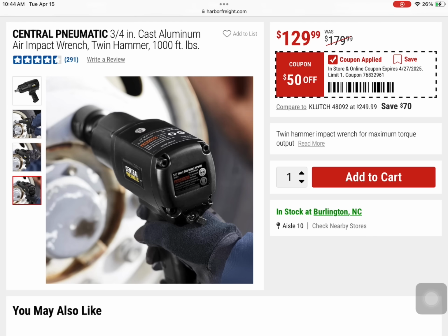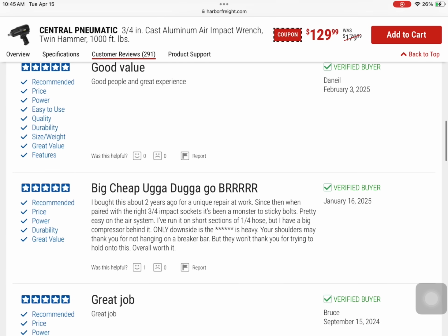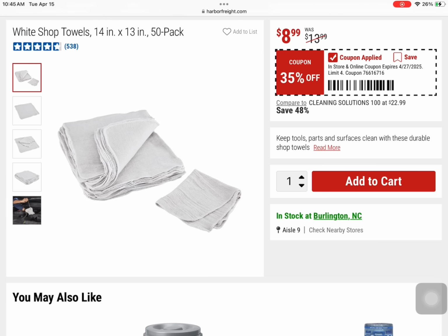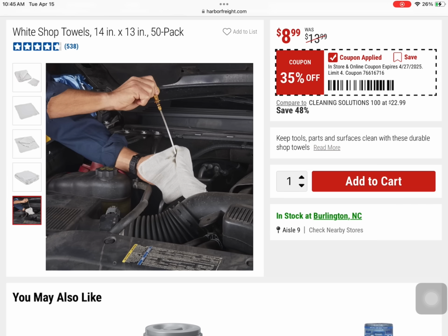They're showing it here, taking off some lug nuts once they hooked it up to the pneumatic air tubing. Now here they're saying, and these are some of the reviews, it's saying big, cheap, ugga dugga. I don't know what that means, but I'll go ahead and show you some of the reviews as well as the numbers on this video.